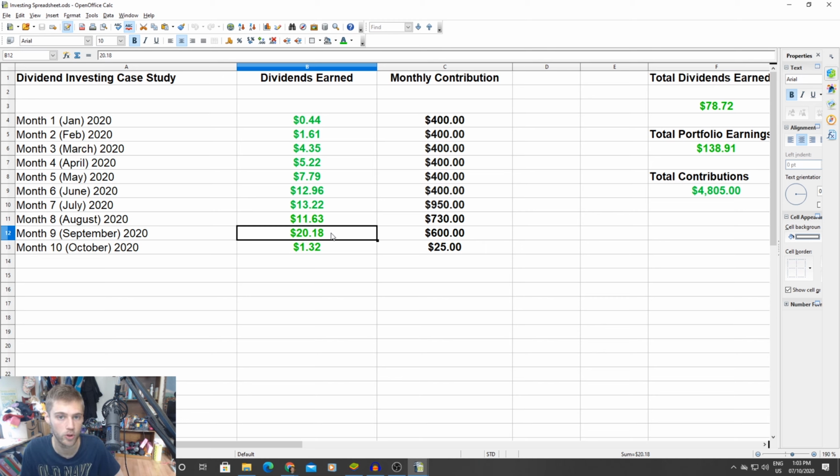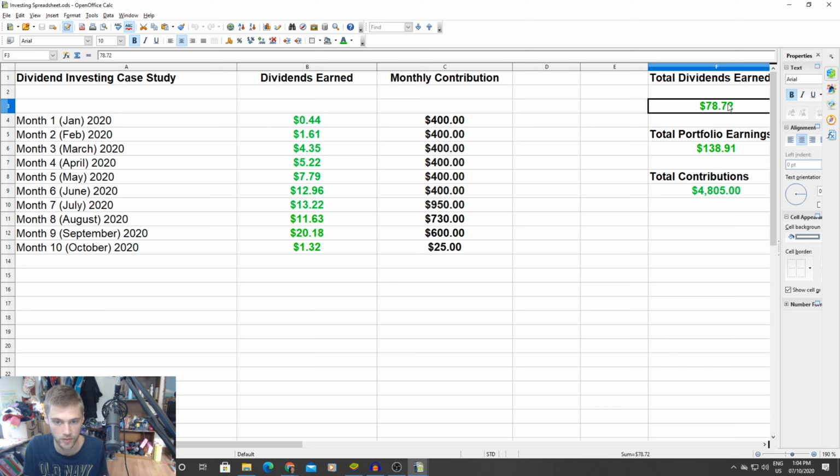Keep in mind, my portfolios are separated into dividend stocks and REIT stocks. At some point, I'm going to combine the two together inside my tax-free savings account and report everything together for the most part. You can see in October so far, we made $1.32. That probably increased throughout the month as more of our dividends come in. Total dividends earned for the dividend stocks is $78.72, and total portfolio earnings plus the REIT stocks is $138.